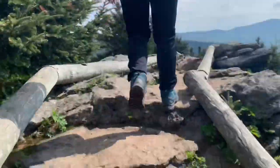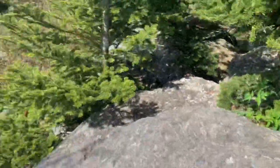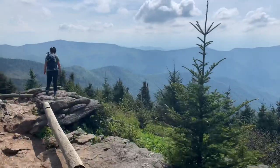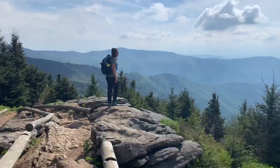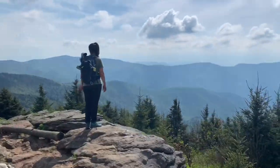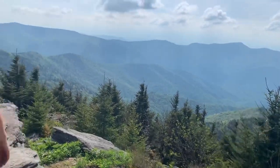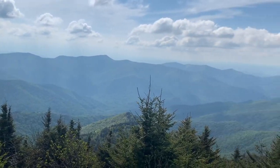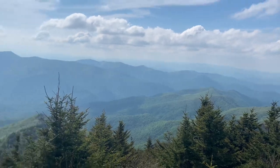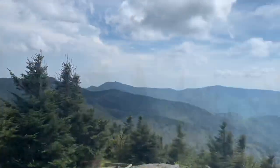All right, Mount Craig summit. Here's the marker. Here are the views. Second highest summit east of the Mississippi. Kind of getting tongue tied there. How you feeling? Good. All right. Clear view today. One more to go. Mitchell way over there and we're done.